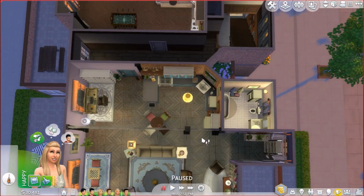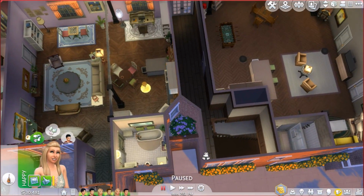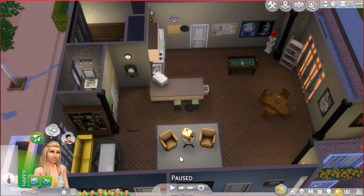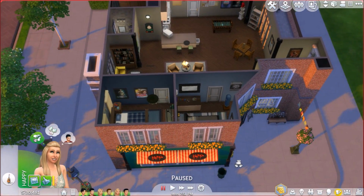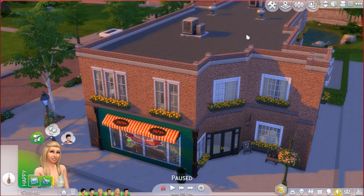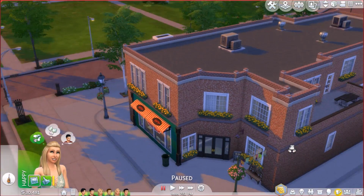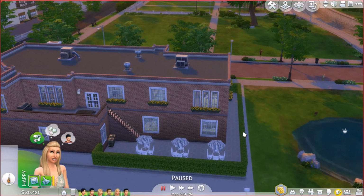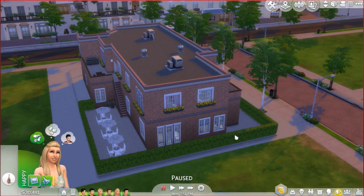It would be nice if I could have made the coffee shop a working coffee shop and then have them live above it, but if I did have the coffee shop be a coffee shop, then we would have all the customers going throughout their house too, so that wouldn't really work, and of course they couldn't technically live here. But I hope you guys like this. I think it's pretty cool.